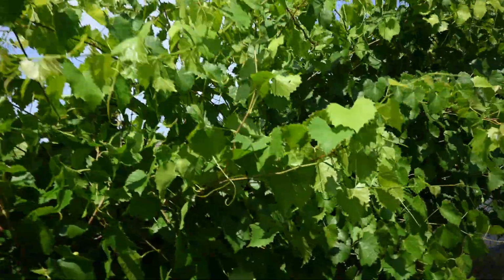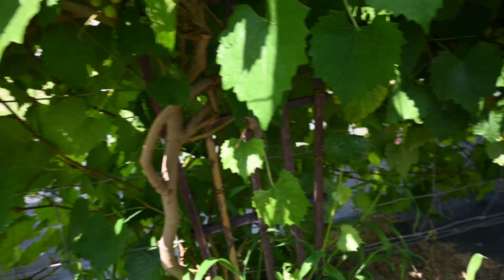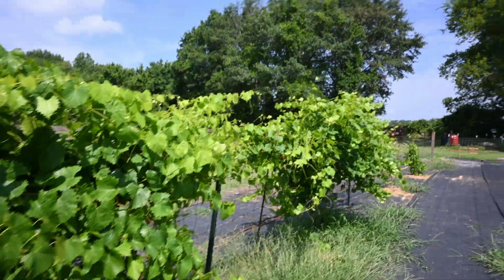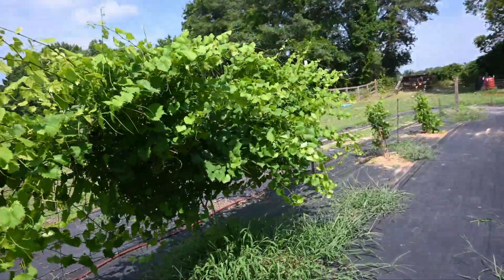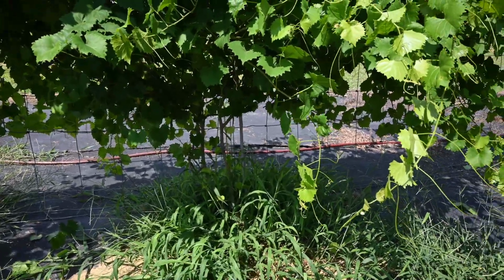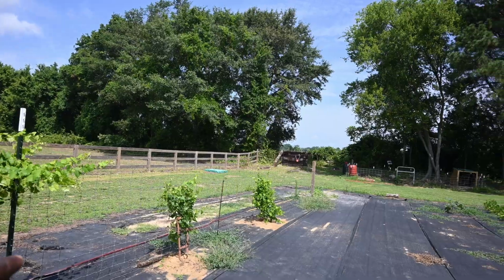Show y'all what we're talking about. So we did come in and prune this one a little bit to where I think it's just two stems or two stalks going up. But this is what we want. We want that one healthy, strong vine. This one has a couple going up. They're not as thick, but we want to make sure we do a whole lot better when it comes to these guys.